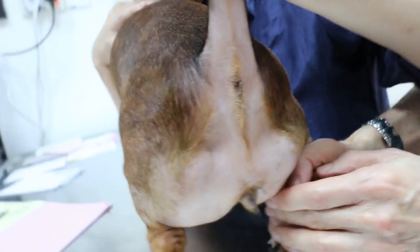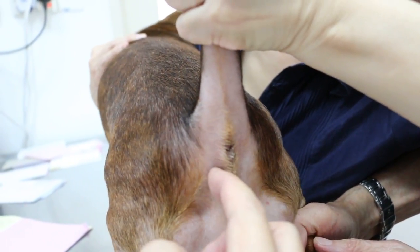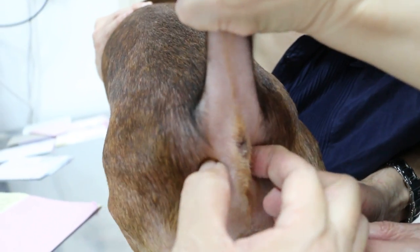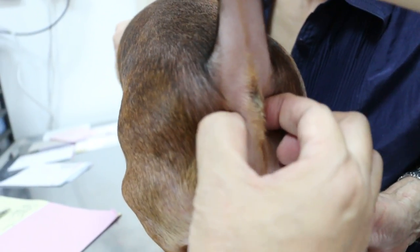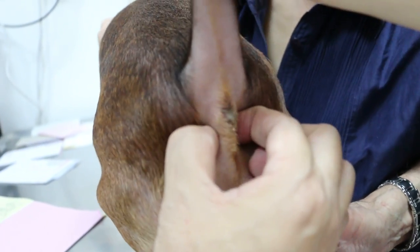So, before bathing, put the dog on the table. Then it's 4 o'clock here, 8 o'clock, below the anus. So you just press like that. Then you see some oil come out. You see the oil come out? Then you go further in and press.